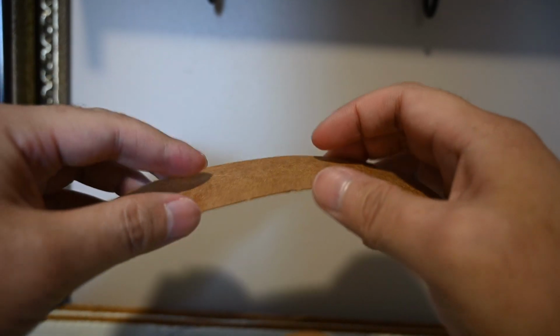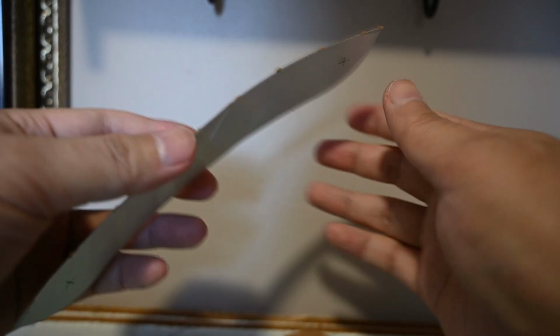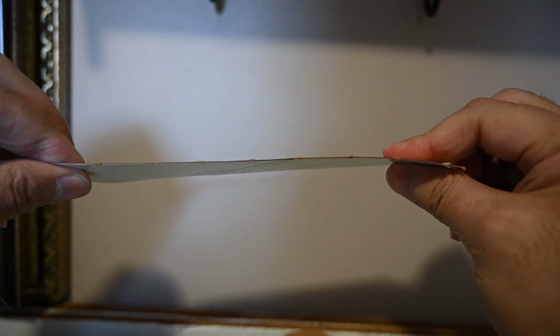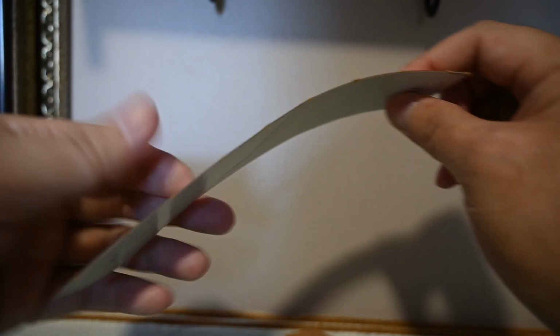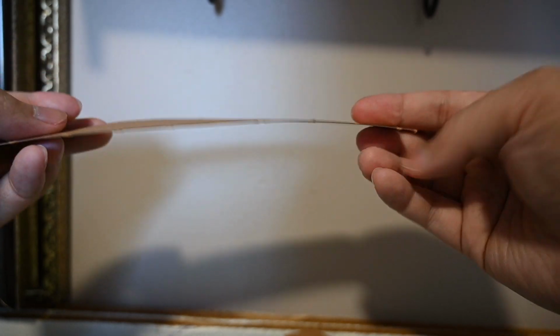So when you reinstall it, the blade will have a nice curve to it, and so it won't be sitting directly flat anymore and missing the rear window. Hope that helps, and good luck with your repair.